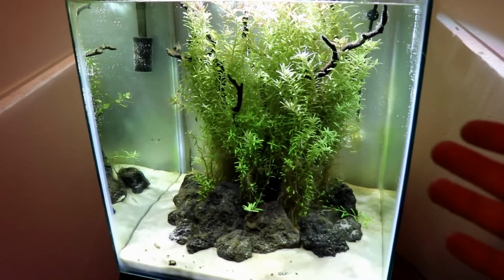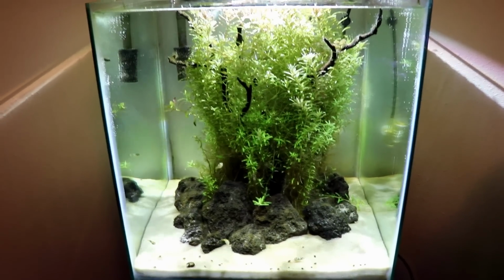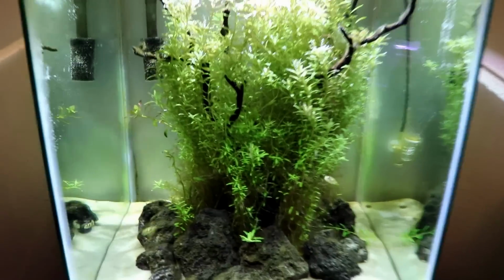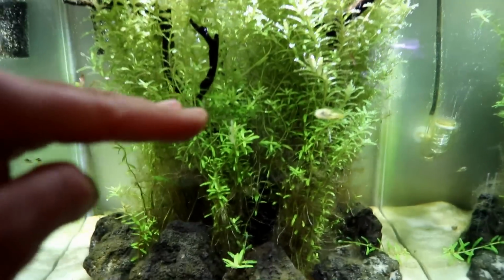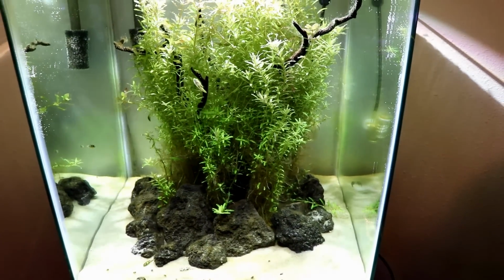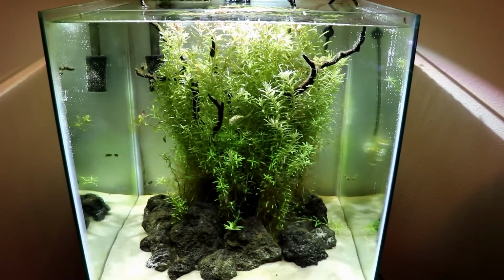So you guys are seeing the tank now when it looks pretty good, like the Rotala's grown up and it's time for a trim, no doubt. But what happens is I get in here and I trim the Rotala way back down low to about this point, and then the tank just looks bad for like a month because it takes that long, if not a little bit longer, for the Rotala to grow back up.